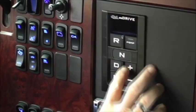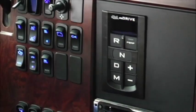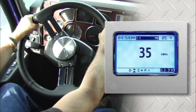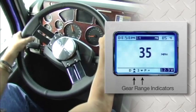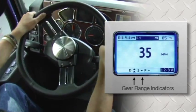If you feel the need to operate the mDrive in a manual mode, select M. To upshift, press the plus pad, and to downshift, press the minus pad. You'll notice in Copilot there are up and down arrows in the lower part of the display that indicate the number of gear ranges you can efficiently select. Do not exceed these ranges, as fuel economy will suffer.